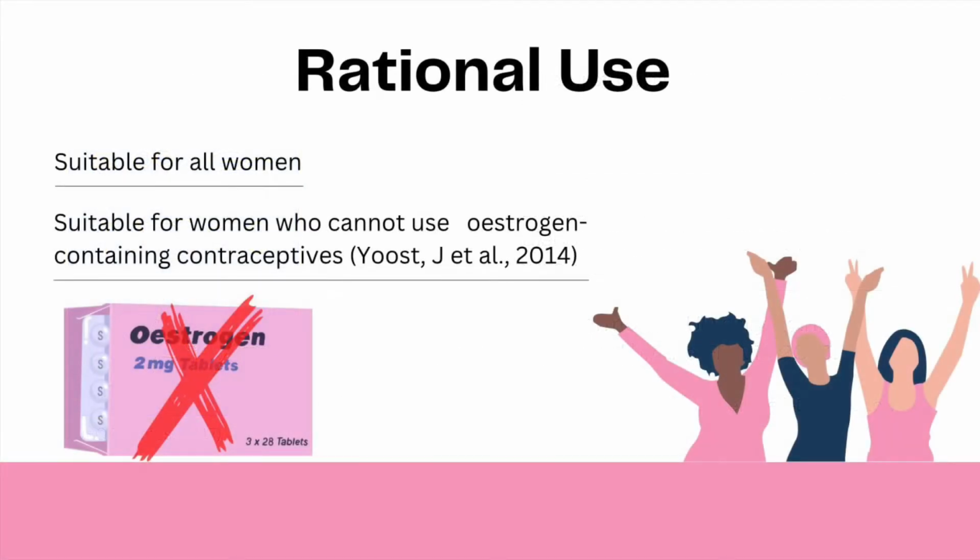IUDs are very reliable, safe, and suitable for women of all ages. They can be used in women who want to have children in the future as well as in those who do not wish to have any future pregnancies. It is also suitable for women who cannot use estrogen-containing contraceptives, such as those with a history of stroke, diabetes, migraines, or other forms of vascular disease.